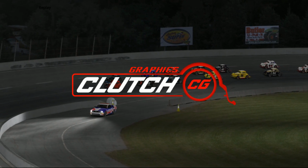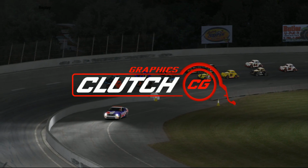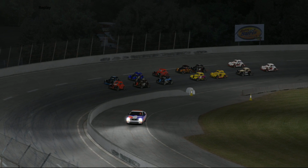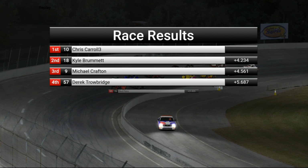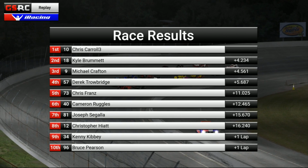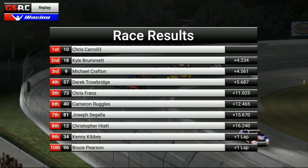Along with this, the race winner will now be the inaugural race name for this race next time we run this event. Now, let's go through the rest of the results here at Five Flag Speedway. Chris Carroll is your race winner, followed by Kyle Brummett finishing in second position, with Michael Crafton finishing third, Derek Trowbridge finishing in fourth, and Chris Franz rounds out your top five.